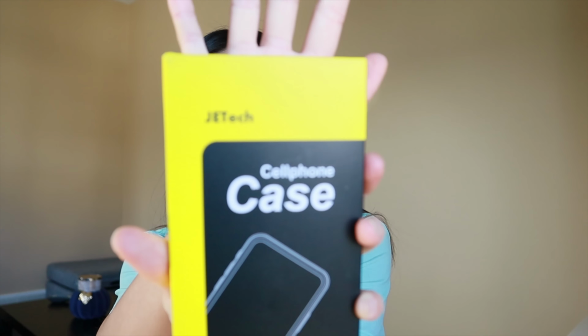Okay, so it's a little bit later. I changed and stuff already, as you can tell. But my case just arrived from Amazon, so I wanted to open it as the last part of this video and, you know, complete the circle. So I just got this one from the company Jet Tech. It is the same as the iPhone screen protector that I put on my phone earlier. And I just got this one off of Amazon because I didn't want to pay for an overpriced one from Apple.